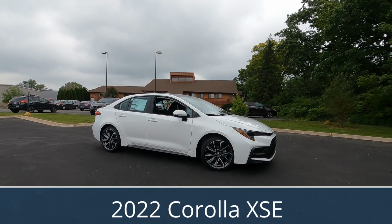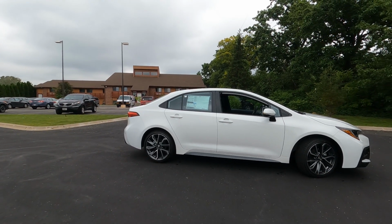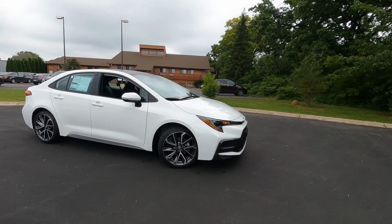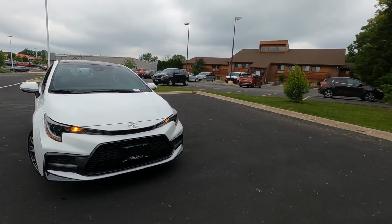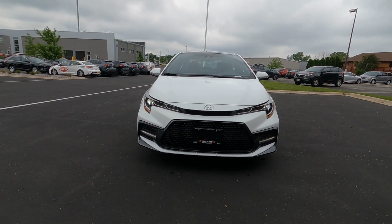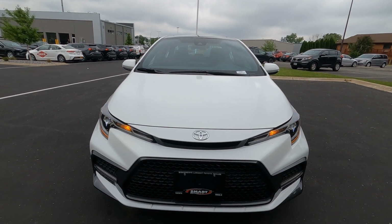Today we've got a brand new 2022 Toyota Corolla XSE edition, top of the line in the Corolla Luxury Edition. So we're going to go ahead and start up front. We'll cover the exterior and then I'll jump inside and show you what you get on the inside. Here we go. So the Corolla XSE Luxury Edition, and this is a really nice ride. So let's get started, take a look.